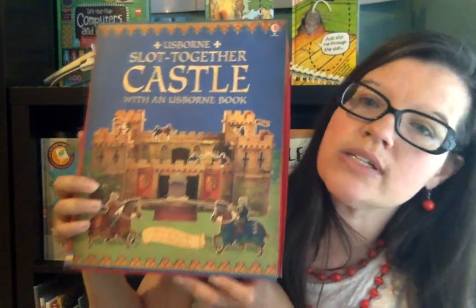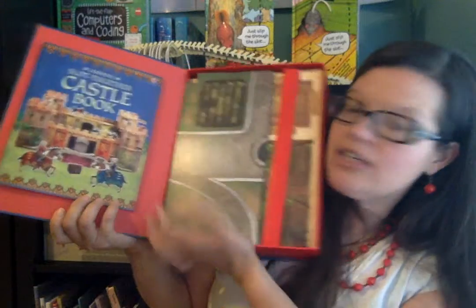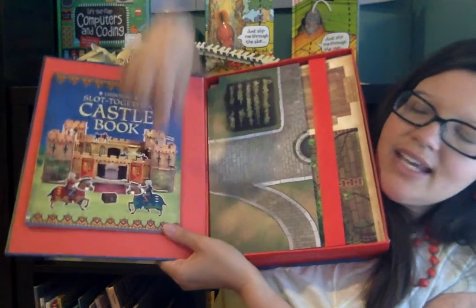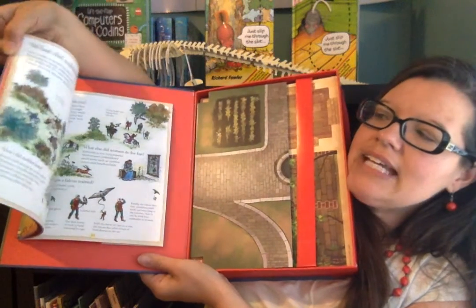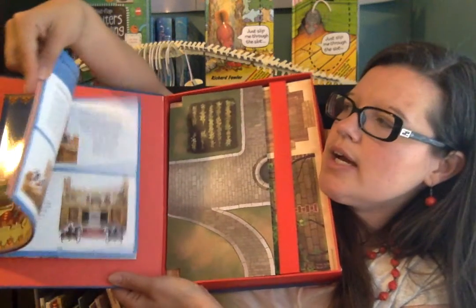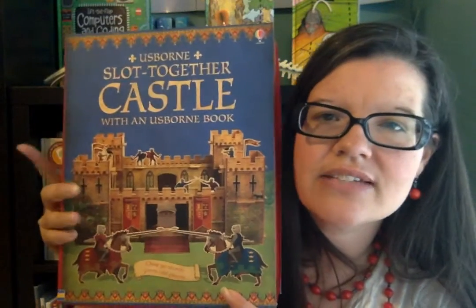And then this is Usborne's Slot Together Castle. If you have someone that loves to assemble things like Legos, you can physically build this castle with all the pieces that are in here. And then there are little people that it comes with, and you can do battles, you can save the queen, all sorts of fun things. And the book that comes with it is a nonfiction title. It explains more of what was going on in history and why they were fighting and what went on in the castle. And it even gives different battle scenarios as well. So that's the Slot Together Castle. That's a really fun one.